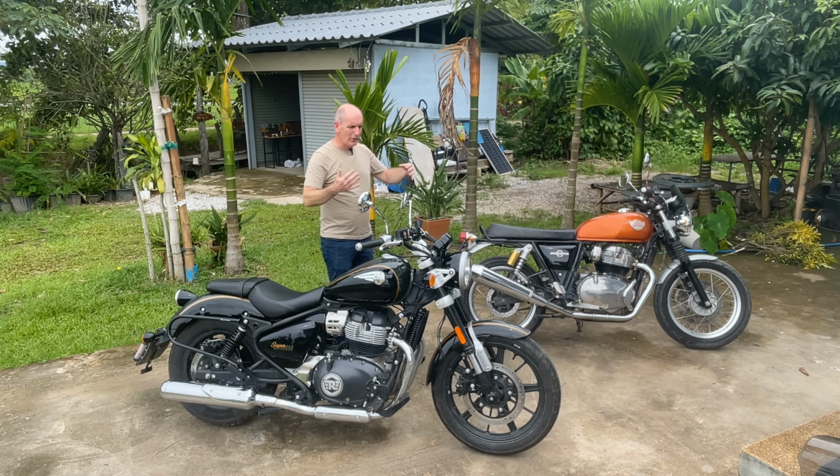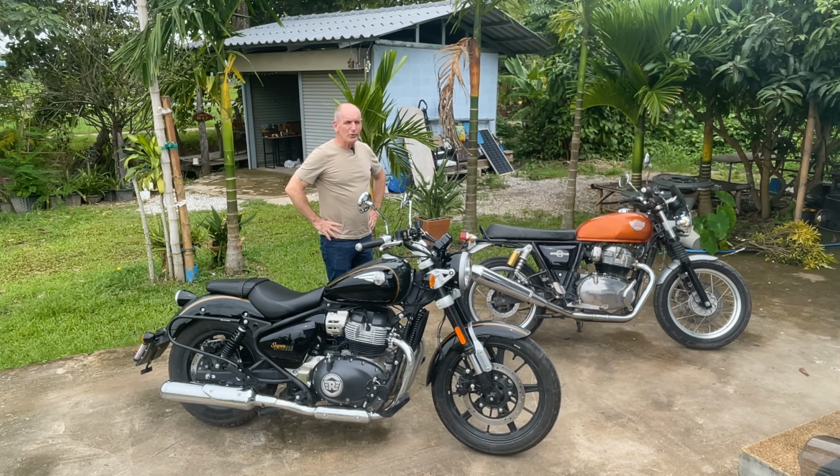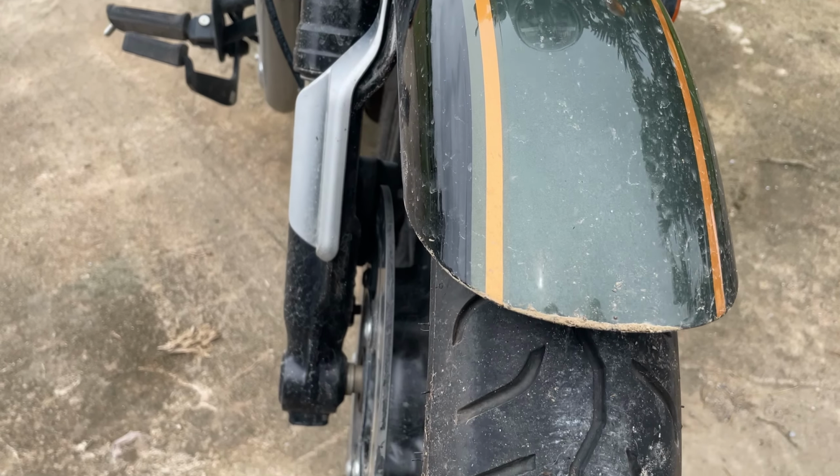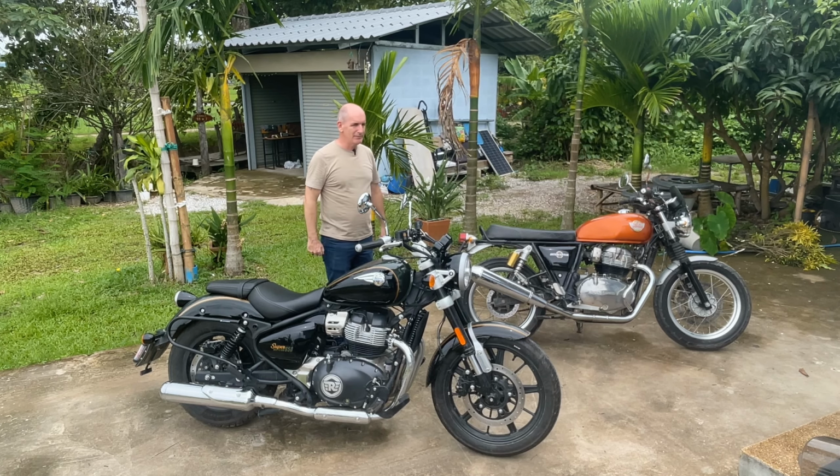The best of Royal Enfield, but not looking in their best condition. Rainy season here in Thailand. You ride on the roads for more than 10 minutes, the bikes are filthy. I'm going to give them a quick clean.